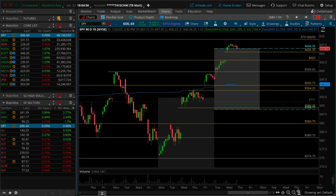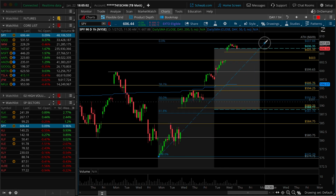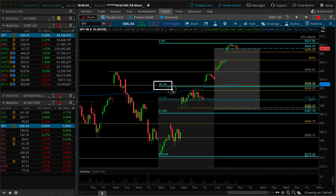So with that, the last thing we'll do here is a quick check before the internals with our Fibonacci's from low to high. The 38.2 is telling us that a line in the sand should be here around the daily 50 SMA, the blue moving average on your screen, as well as the top of the Friday gap up from last week. It was a partial gap fill reversal, and that level is at 595.75. So that's still making sense from the rally measurement perspective.